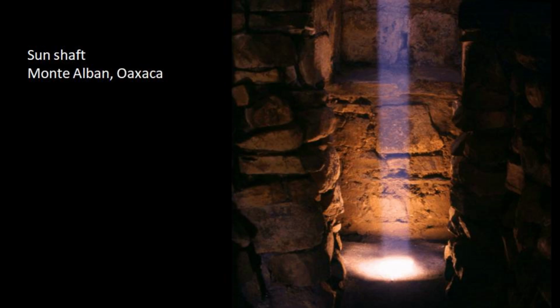And here you see something rather different. This is at a place called Monte Alban, which is in Oaxaca in Mexico. Monte Alban is a wonderful site if you can go there to Oaxaca. It's a sort of more, would we call it to the west or south from the Maya lands? I think so.